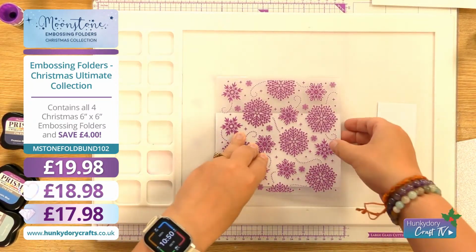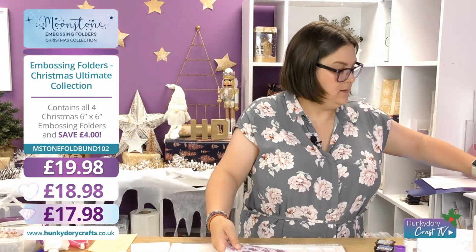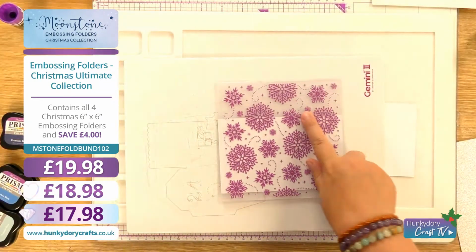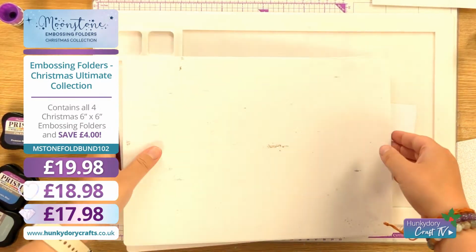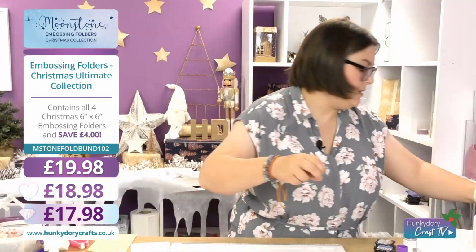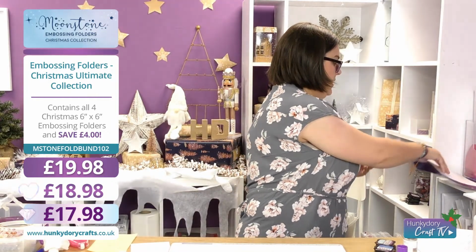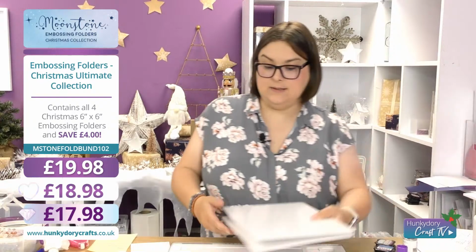So let's run that through. Then we'll run through the smaller piece. Yeah, so I've just cut an 8x8 card blank in half to get that. You actually then get two card blanks that you can use from that, which is really nice.